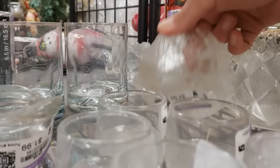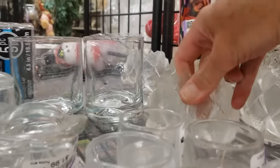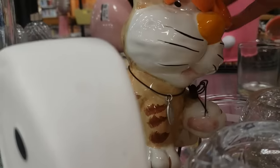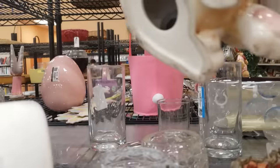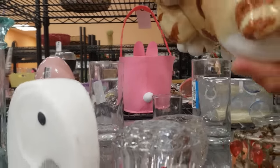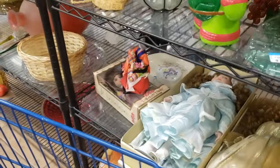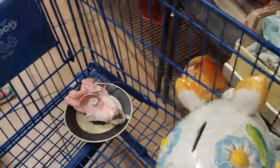I'm still on the same shelf and I'm seeing all these Orrefors candle holders and the cutest little cat in glasses. I think he's a bank. Look at him. Okay, I'm gonna have to pop these in Danny's cart quickly. I'm just borrowing your cart quickly. I have the red space in my cart.